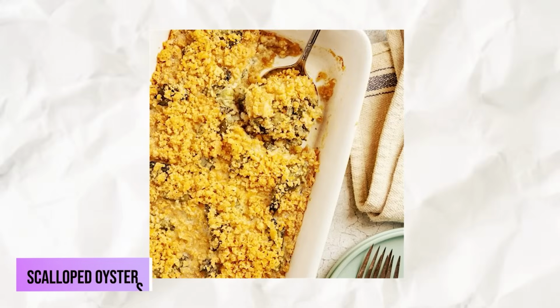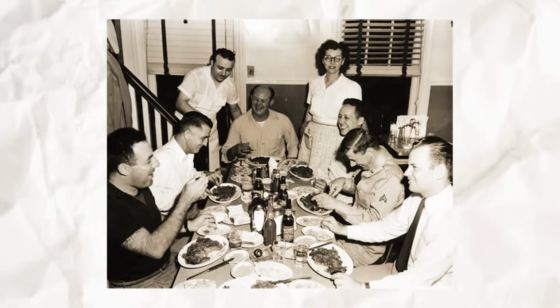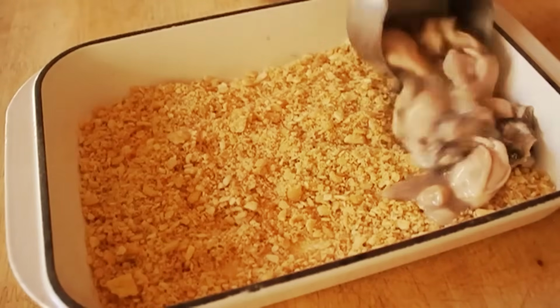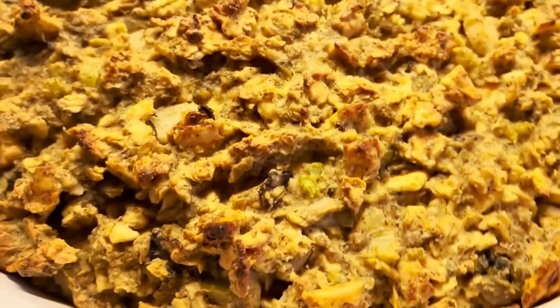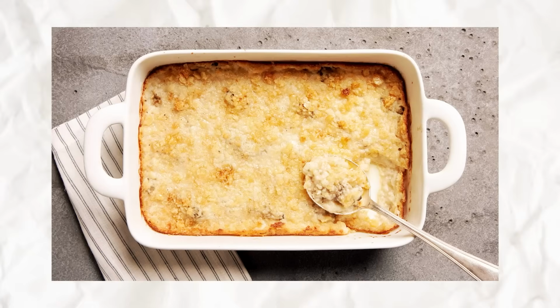Scalloped oysters were a beloved seafood casserole that became a classic at many 1950s church potlucks, especially in coastal communities. This dish layered fresh or canned oysters in a creamy sauce often made from butter, milk or cream, flour, and seasonings, then topped with breadcrumbs or grated cheese before baking. The result was a rich, bubbly casserole that combined tender oysters with a golden crust.